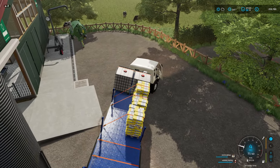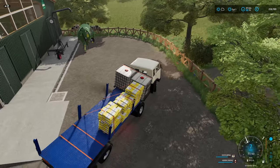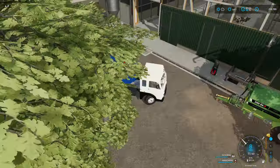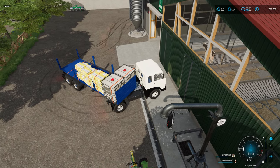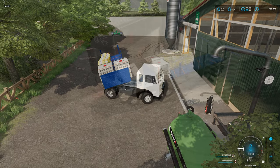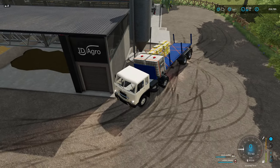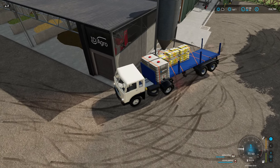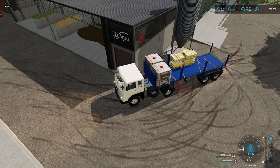Right, let's turn around. Oh, look at the weight all on one side. This is not going to be an easy manoeuvre. Right, bear with me. Well, you can judge the manoeuvre by all the tyre marks on the floor. That was a good one. See if we can get all them pallets in the load point. There we go, balance ourselves out.